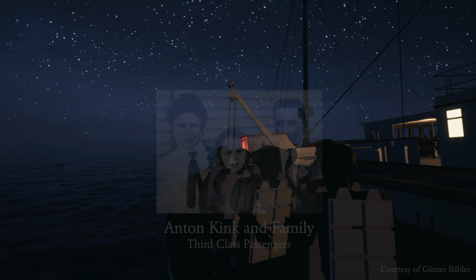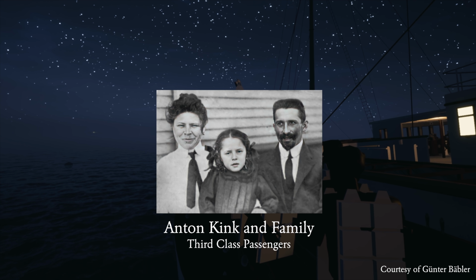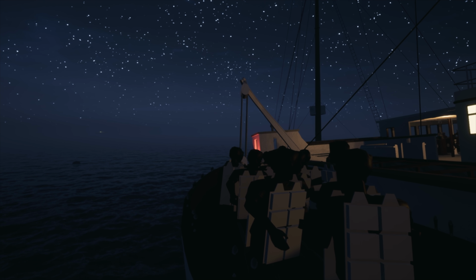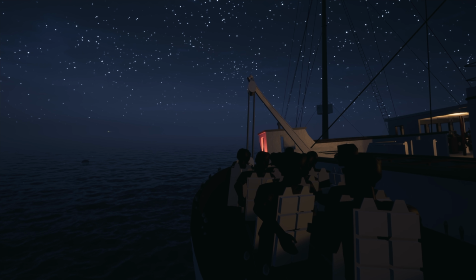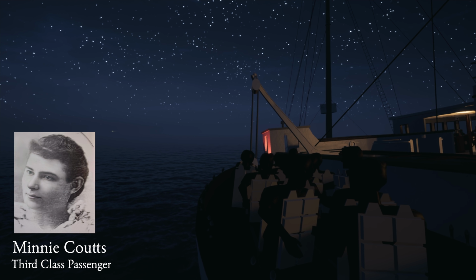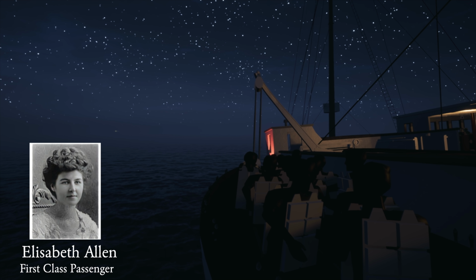Meanwhile, third-class passenger Anton Kink saw his family into the boat, and he was asked to step back, but somehow he was able to sneak through into the boat at the last minute regardless. There's a number of passengers who survived in boat number 2 whose names are pretty well known to us today. Those include Minnie Coutts and her 2 children. Also aboard were 29-year-old first-class passenger Miss Elisabeth Allen.